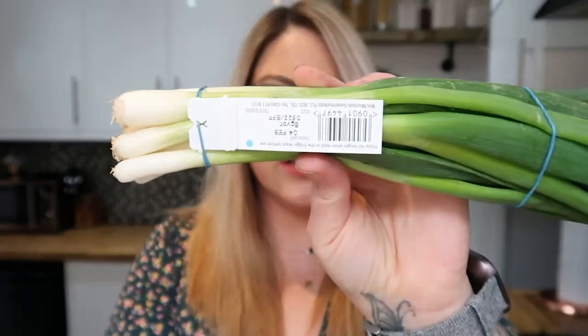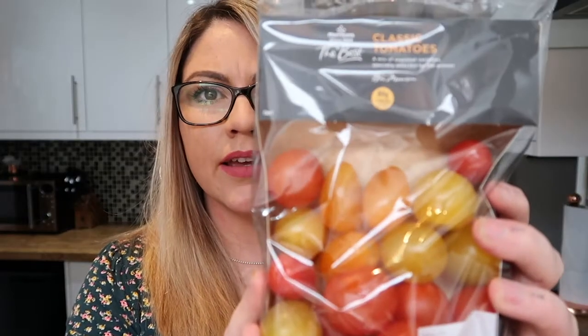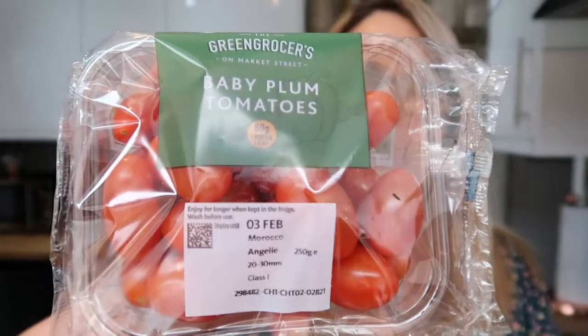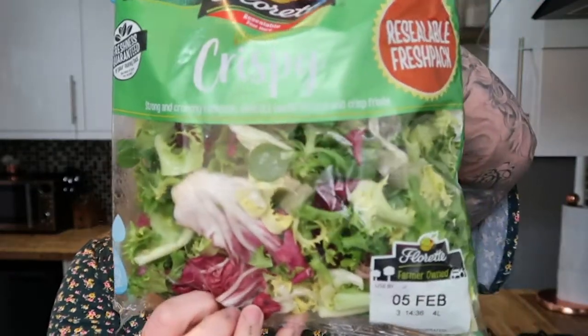Some various salad items, so like cucumber, salad onion. Obviously it wouldn't be a weight loss panda haul without 100 punnets of the mixed tomatoes, and then I also got a baby plum tomato punnet as well. Got one of the mixed salad leaves.